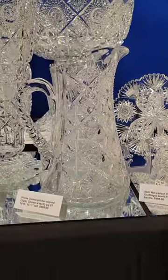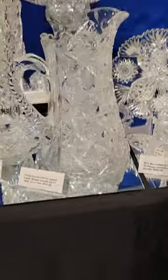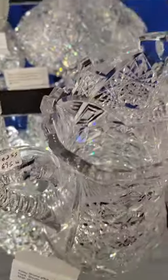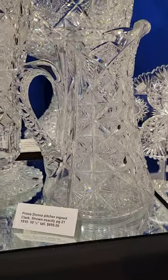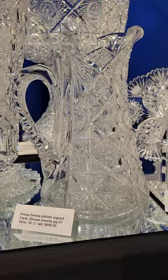And our last piece of Prima Donna is the pitcher. Another piece that's got perfect teeth, triple diamond cut handle, great blank, 10.5 inches tall, and it's $6.95.